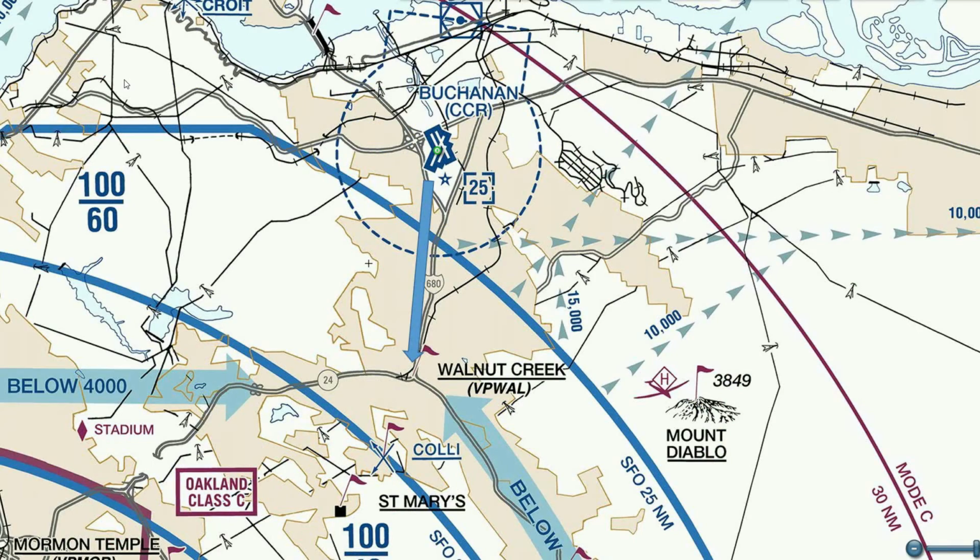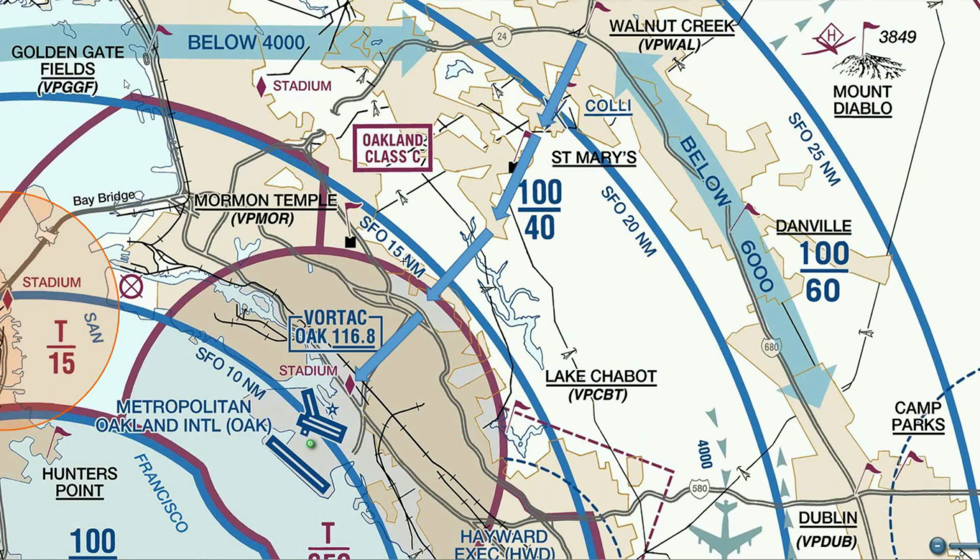Basically what we've done here is after leaving Buchanan, we headed straight for the Walnut Creek reporting point, which is the 680-24 interchange right here. Very easy to see from the air, and that's actually very visible from several camera angles that I used. Then as we moved from Walnut Creek, we climbed up to 3,000 feet.